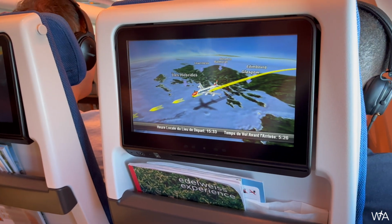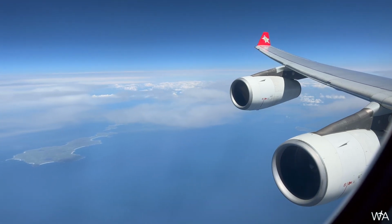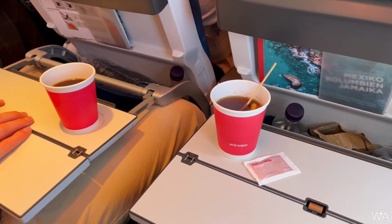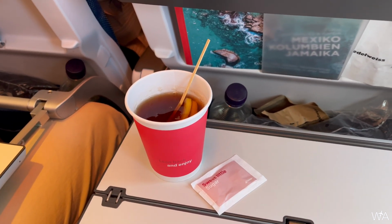Cruising over Scotland, the meal trays were collected about 30 minutes after they were distributed, and another drink service was offered at the same time. This time, I opted for a tea with lemon and settled in for the remaining 5.5 hours.